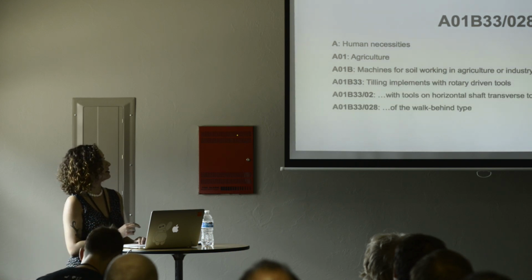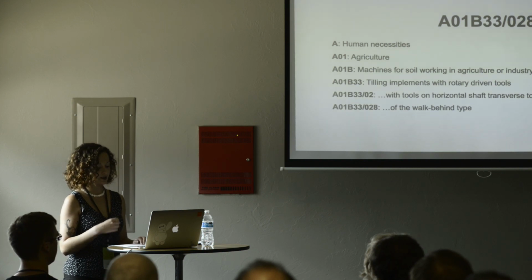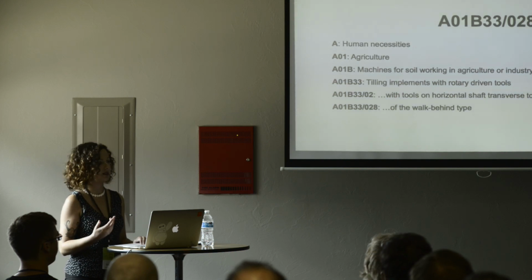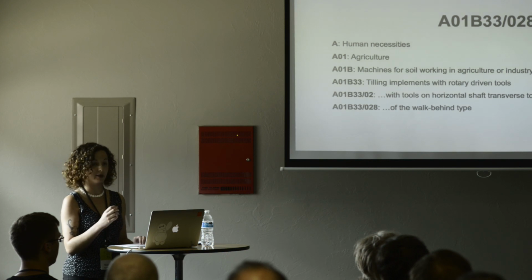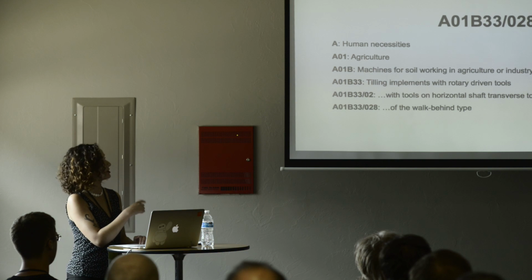The next 2 digits are going to be the class. That's going to get more specific, so in this case it says, all right, these are human necessities and they're used for agriculture. And then after the class is a single letter for a subclass, more specific: these are agricultural tools that are going to be used for working soil in this case. And then after that, we're going to have a group, which is 1 to 3 digits, a slash, and then the main groups and subgroups. And as those go along, they're going to progressively get more and more specific.